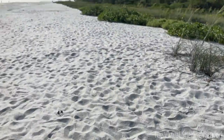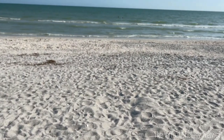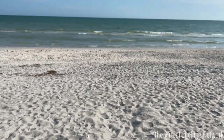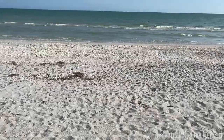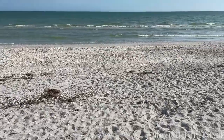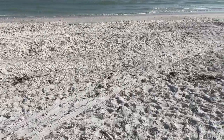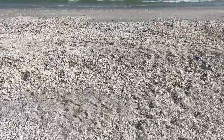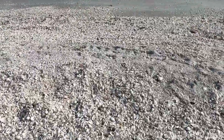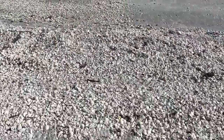So we are gonna go check out the beach. It looks like we have some fun shell piles right down here. So let's go. Alright, sometimes you come to the beach and there's not a lot of shells, and so we've got to walk, and sometimes you walk out and there are shell piles just waiting for you. Look at this. Oh, this is fun.